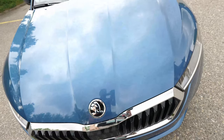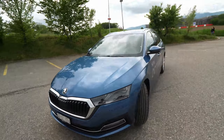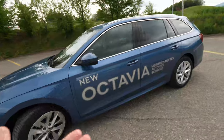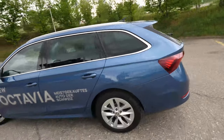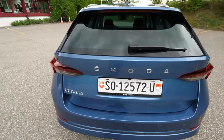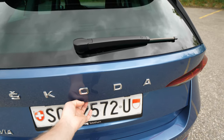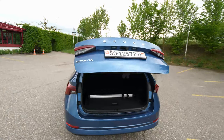Let me close this. So pretty simple to close this hood. And now, guys, we will go in the interior. I want to go in the back to show you the interior. It's completely new. It's really different from what we see in the previous version. It's so simple, just press the button.